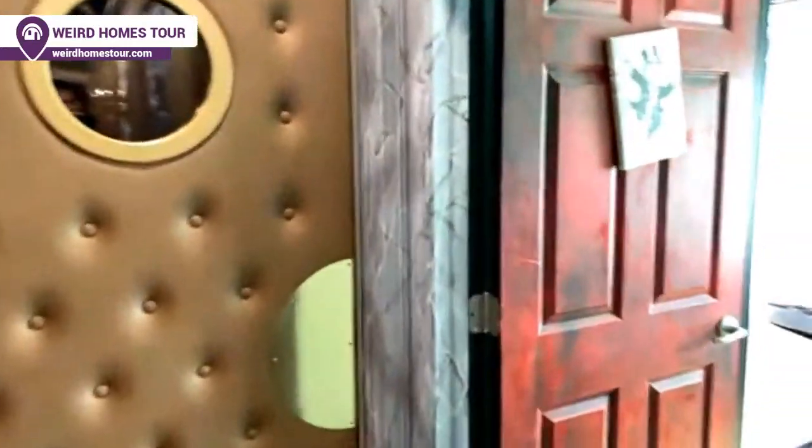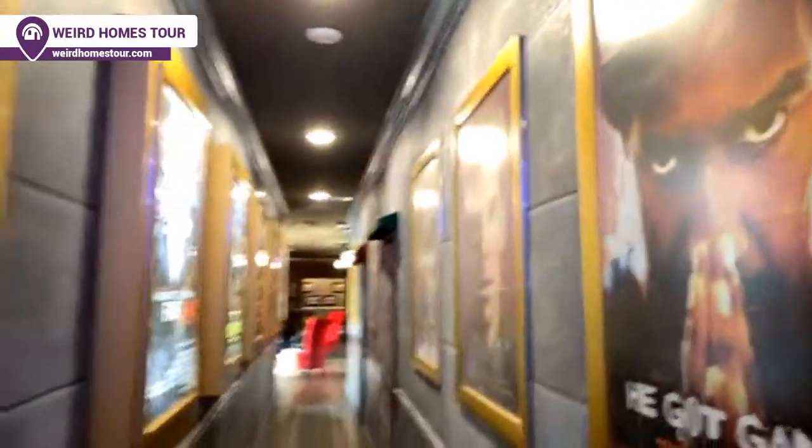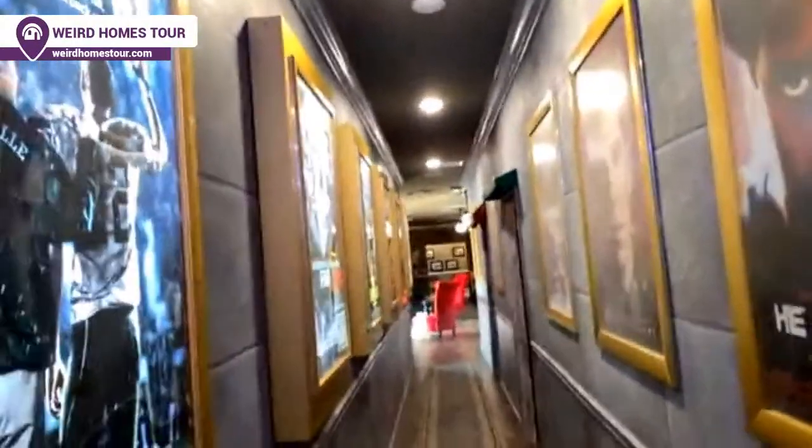Every door is even custom painted to look like it's part of the alleyway or like a business. And right above every room, we have an awning, so it looks kind of like a storefront, but it relates to the theme of the room that you're in.